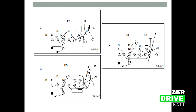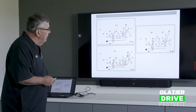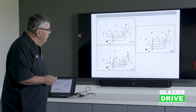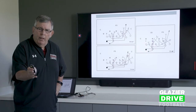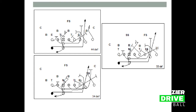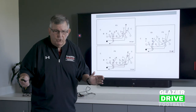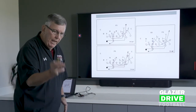And I'm going to talk about how we call all of these in my next segment, on developing the system. So he has an inside shade. That man is in his gap for a reason. He's a gap player. So we tell him to block him. Many people try to get him inside of him. We never had success doing that. Then the wing didn't know who to block, and we ended up not blocking anybody. Or we had 2 men on one, which is a waste of time. So I tell him, if he's on your inside shade, he's in your gap, block him.